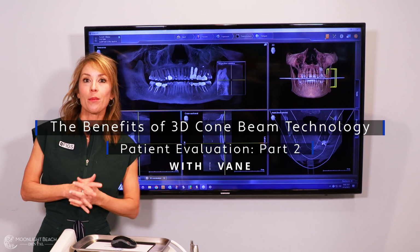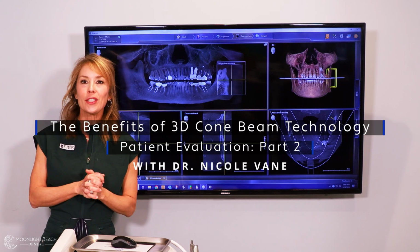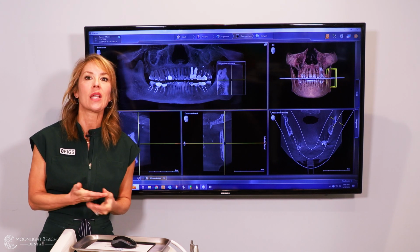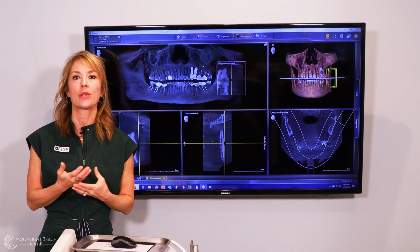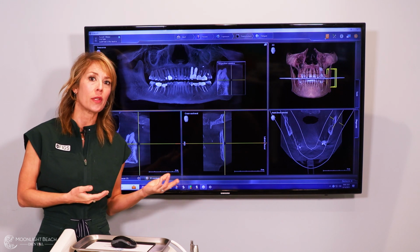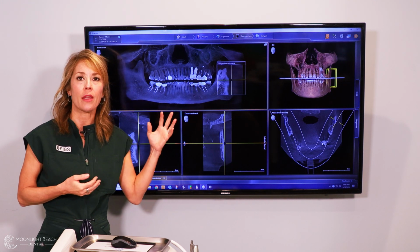Hi, I'm Dr. Nicole Bain at Moonlight Beach Dental, and I wanted to share one of the interesting cases that came in this week. This patient sought us out because she wanted her root canals to be looked at and also was having a few other issues, especially health issues that she felt were related to her teeth.